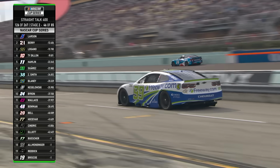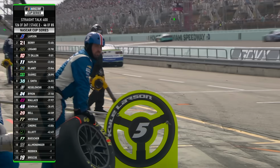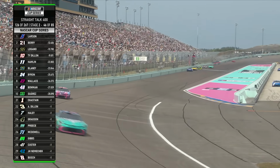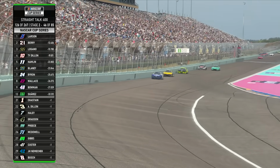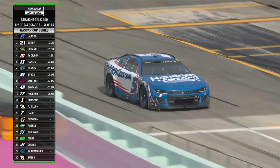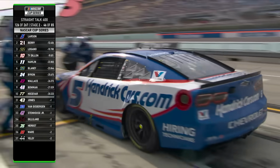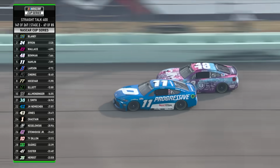We stay green. Well, this is what we talk about every week. Don't beat yourself on pit road. We saw Suarez capitalize on not making any mistakes last week. So easy to do getting off the racetrack here. The way that splitter drags the apron and the old tires as Kyle Larson hits pit road into his pit box.